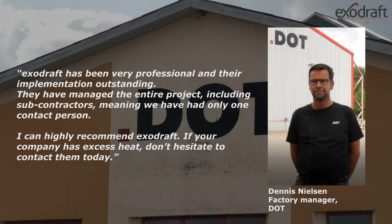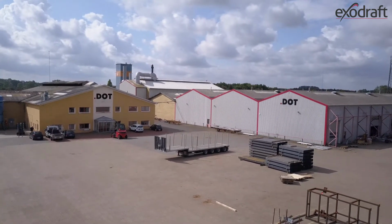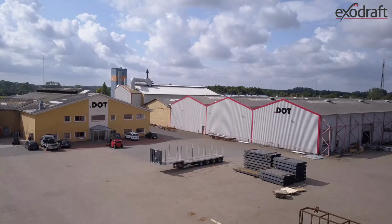If your company has excess heat, don't hesitate to contact them today. Heat recovery is common sense as it comes with economical, operational and environmental benefits.